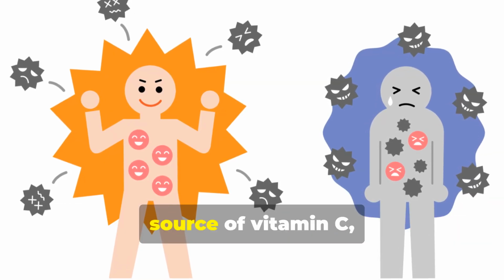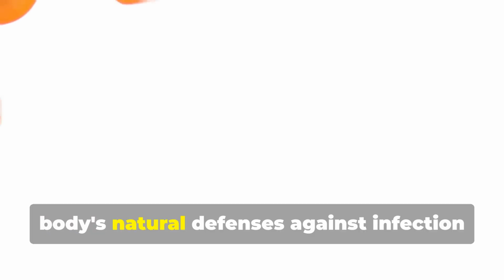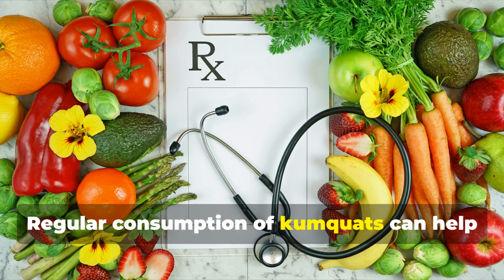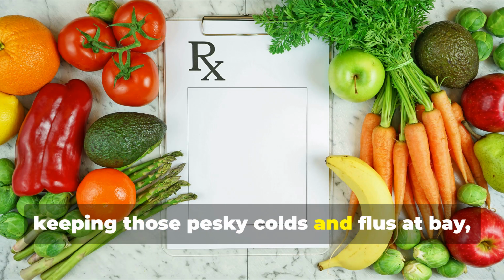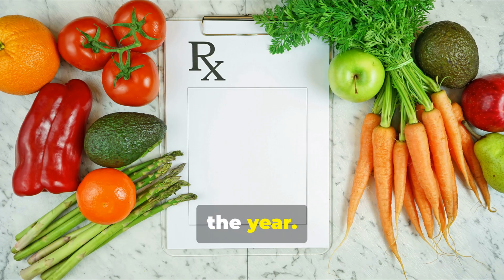Kumquats are an excellent source of vitamin C, a potent antioxidant that strengthens the body's natural defenses against infection and illness. Regular consumption of kumquats can help bolster your immune system, keeping those pesky colds and flus at bay, and ensuring you stay healthy throughout the year.